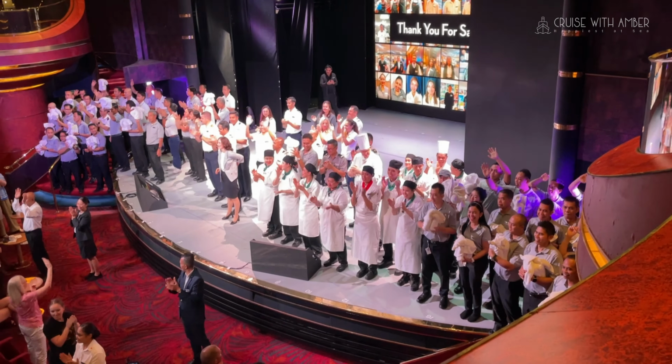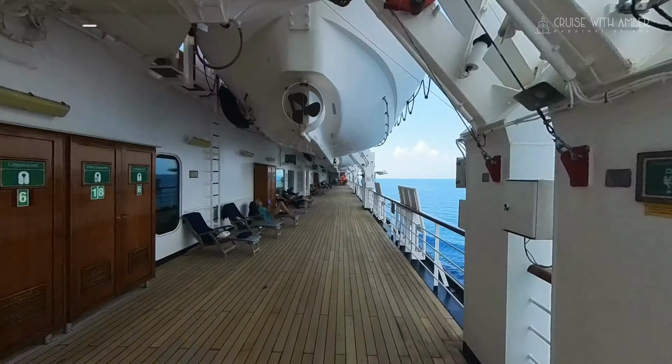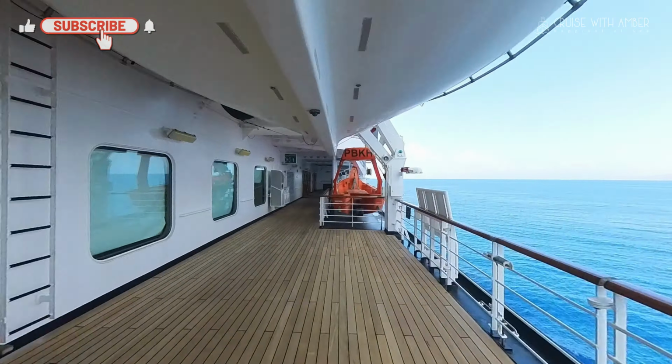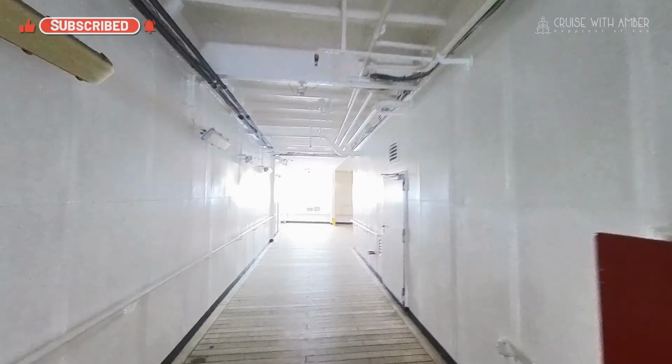Now, with it being a sea day, today was another great day to relax on Oosterdam's delightful promenade deck. This was a wonderful place to gently walk off the breakfast while taking in those deep blue skies and ocean views.